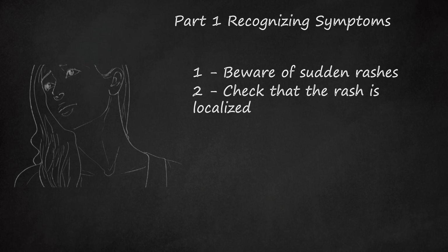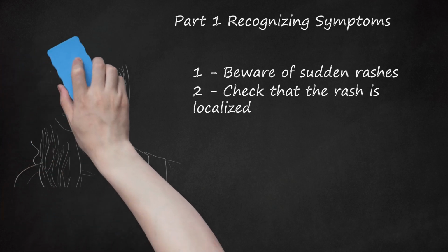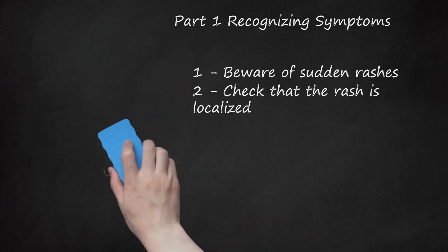Is the rash on your hands or face? Contact dermatitis most often affects these areas and rarely occurs on the scalp, palms of hands, or soles of the feet. Is the rash confined to the area that was exposed? A delayed reaction sometimes makes it look like a rash from contact dermatitis is spreading, but for the most part it should only occur where your skin was in contact with the irritant or allergen.